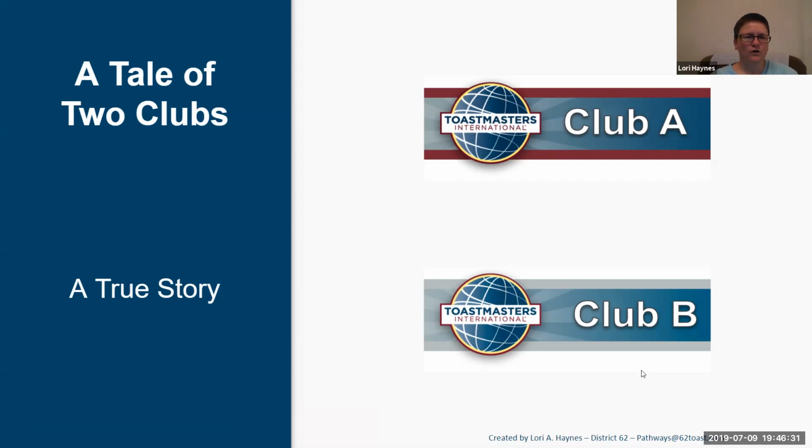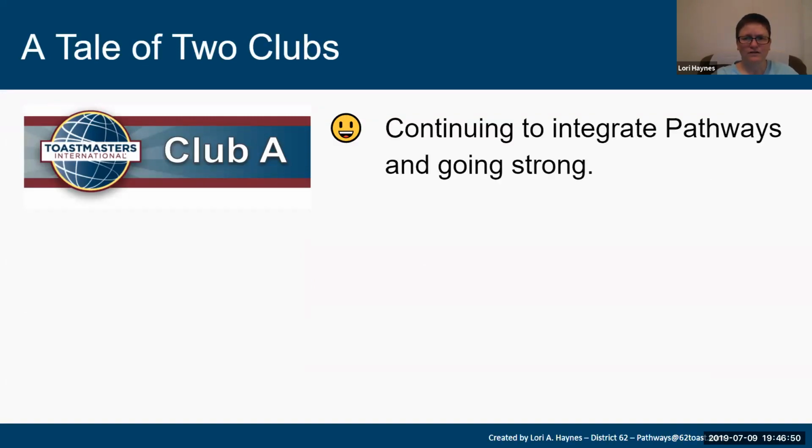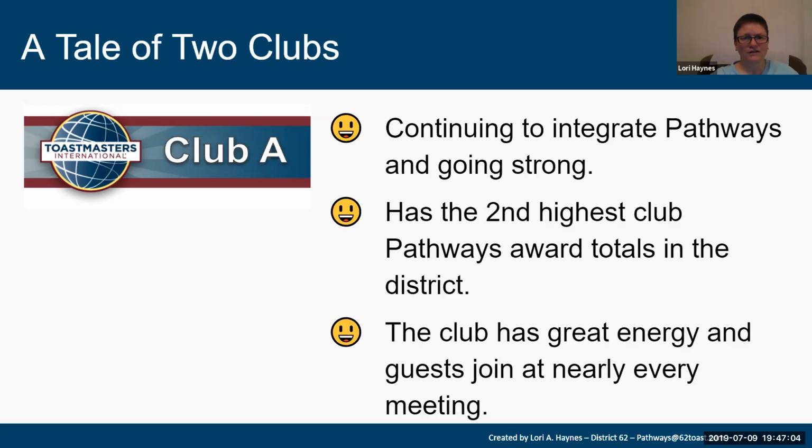On this, I started out with A Tale of Two Clubs. And that was a true story. That was how they began Pathways. But let's check back in and see what happened with those two clubs. Club A, that was the one doing well with Pathways. Now it's almost a year and a half later. They're continuing to integrate Pathways, and this club is going strong. They had the second highest Club Pathways award total in their district. The club has great energy, and guests are joining at nearly every meeting. So they're a continuing success story.